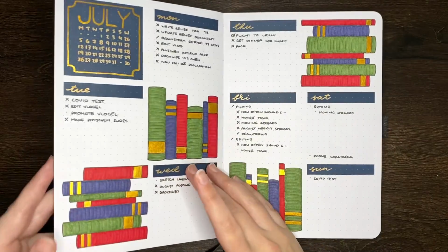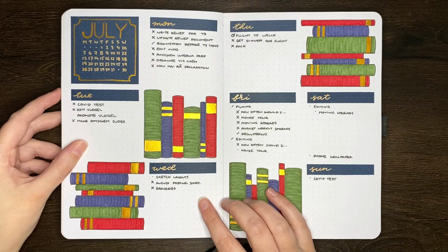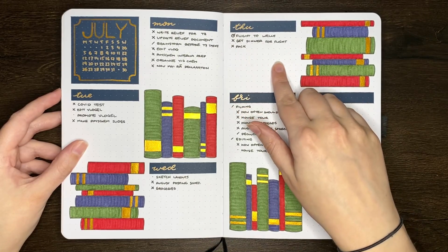Flipping over. We have the last weekly for July, and by this point I was supposed to be back in Wellington, but I actually didn't get back to Wellington until Thursday.